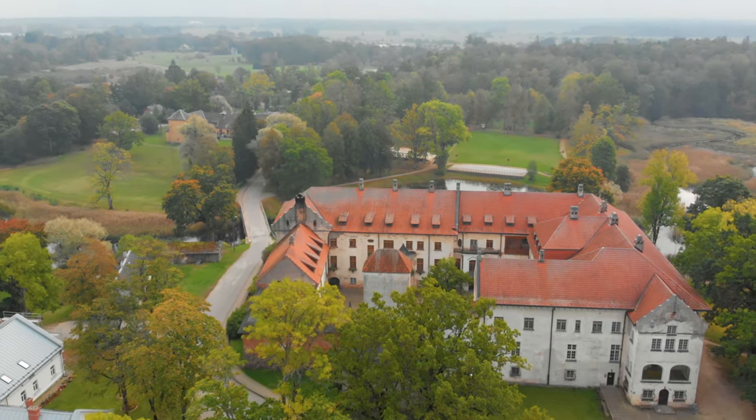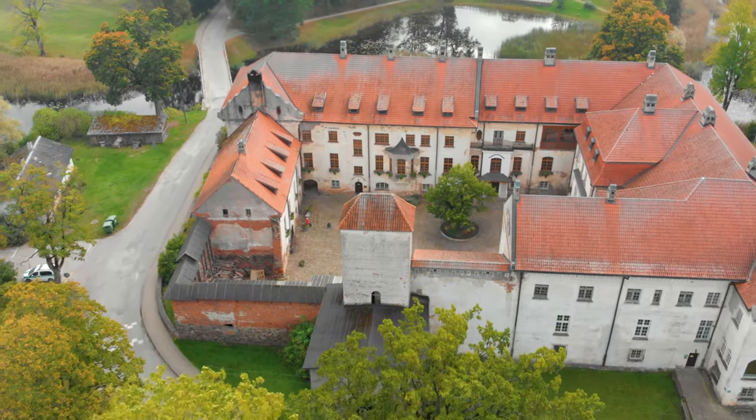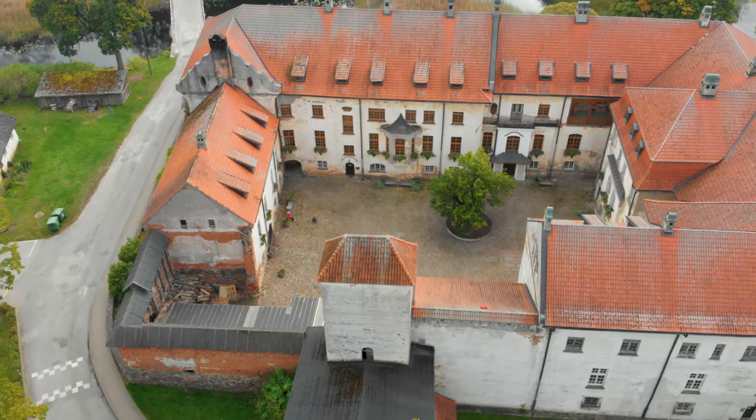The castle is surrounded by water on three sides. The fourth side was defended by a moat in medieval times. Today it's on level ground.